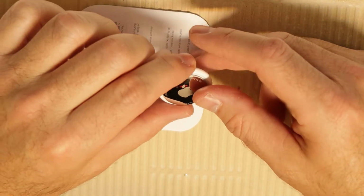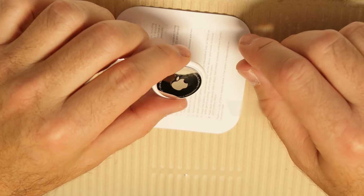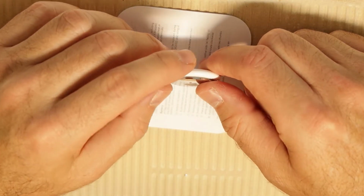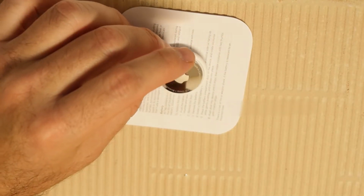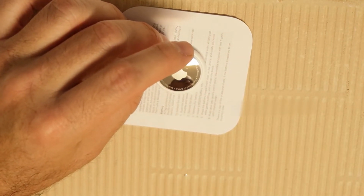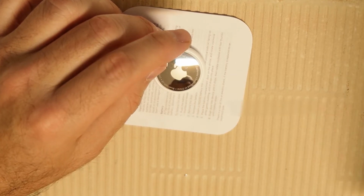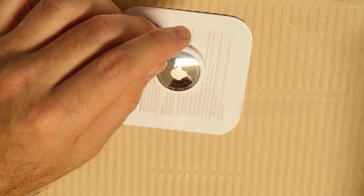Now how this works, of course this is not a real GPS, but instead of GPS, iPhones are using all the 1 million iPhones over the world, and they are contacting the AirTag through Bluetooth, and the iPhone that is close to the AirTag is sending the location of the AirTag. So let's see how it works. By the way, it's very nice technology, I have to admit.